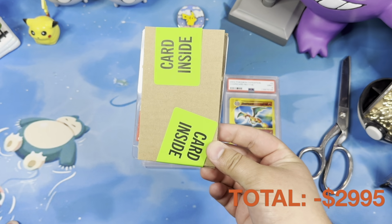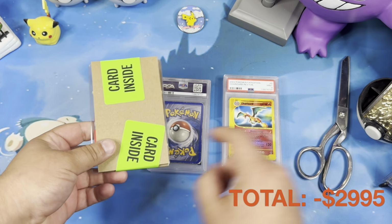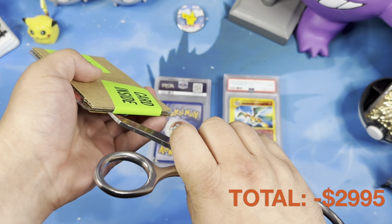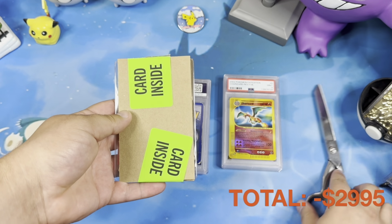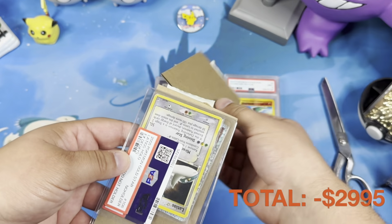So we have a card inside here. This, back to back like this, I'm pretty sure this is gonna be a legendary Charizard. I think this is one that we did expect a 1 on. So that's really good. It means that we don't have anything tampered with, most likely. I'm assuming it's probably just too far gone.